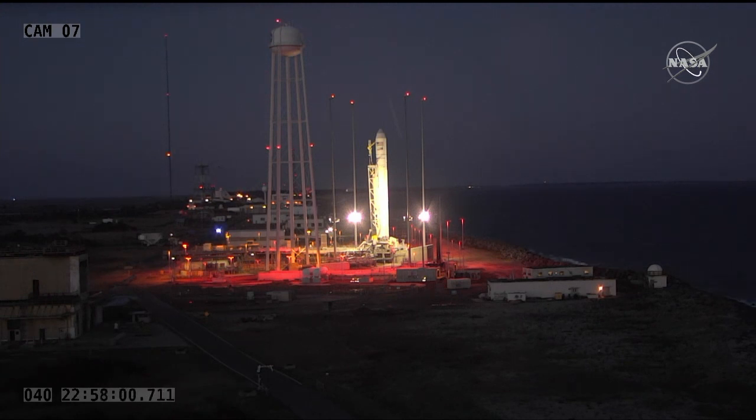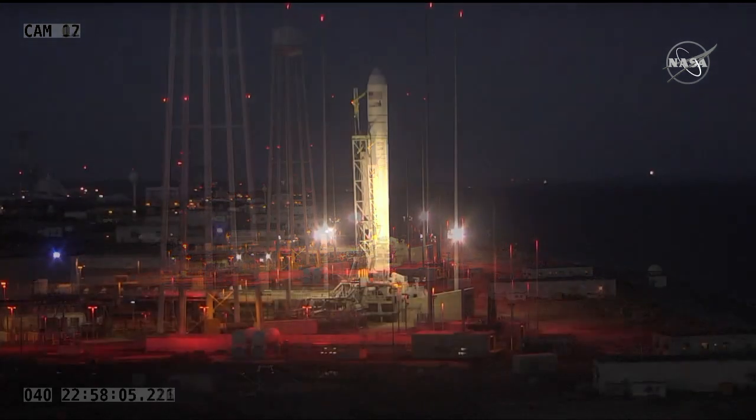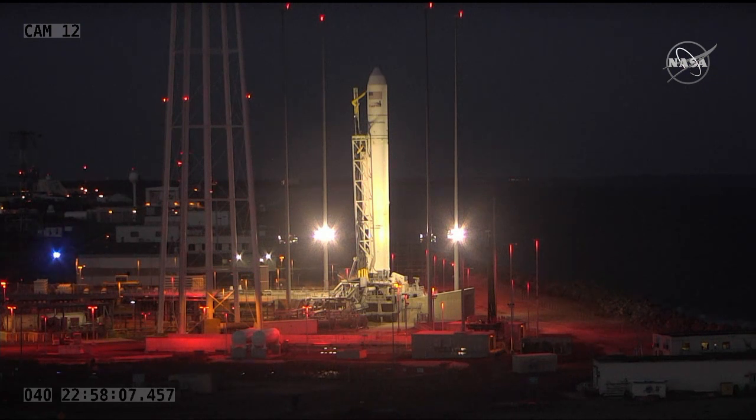Again, we're standing by now as Northrop Grumman officials assess a date for the next launch attempt. The launch was scrubbed today, less than 3 minutes from liftoff because of off-nominal data from ground support equipment at the launch pad.